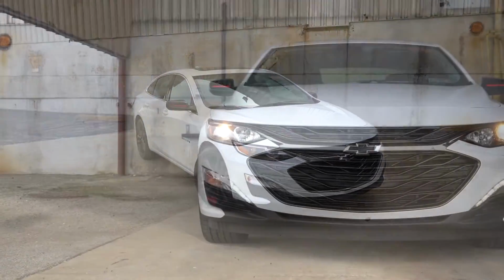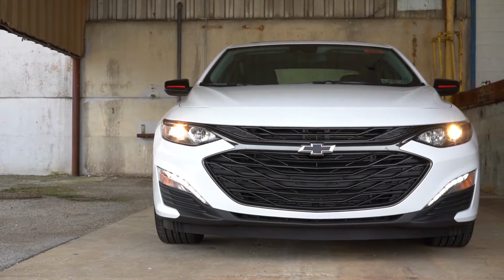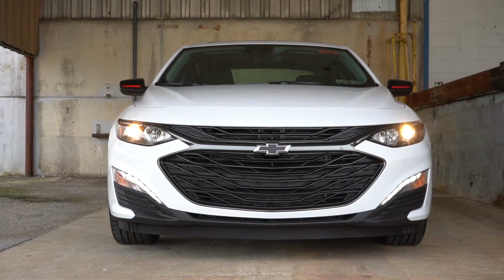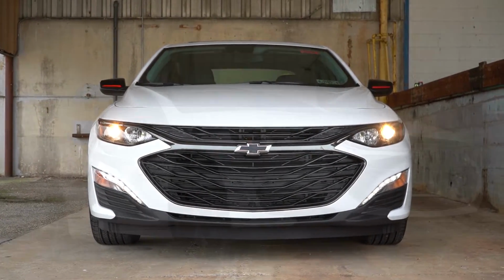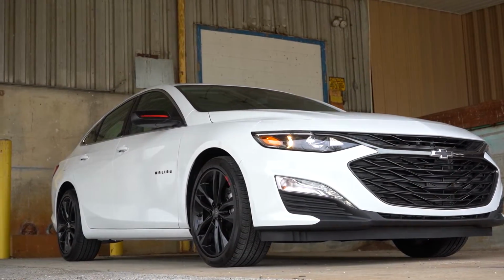Halogen headlights do come standard for the LS, RS, and LT trim levels. That, of course, is what you guys are looking at, but you do get LED daytime running lights with the LT and 2LT trim levels only, so I wanted to emphasize that. LED headlights, however, do come on the 2LT trim level, so a little added illumination with that one.